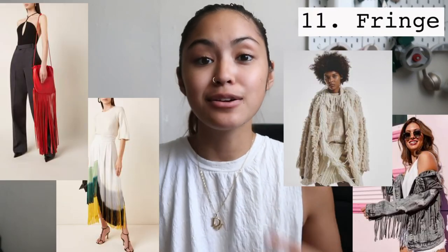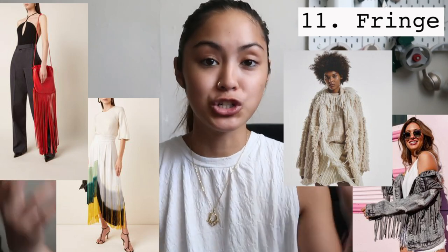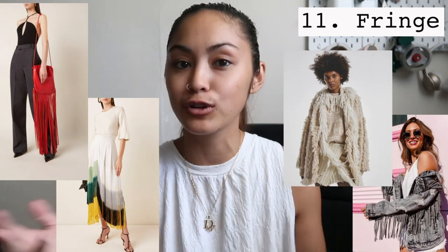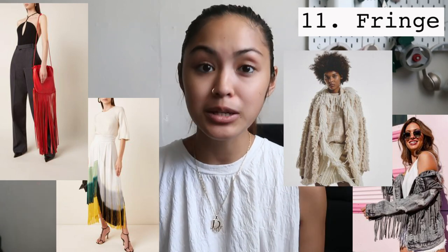See how it goes. The last trend that I'm going to be sharing with you guys is fringe. And this is fringe on purses, on dresses, on jackets. Any of this dangly over the top fringe is really popular. I feel like it's a great way to elevate your outfit without trying super hard. You could just add a really fringed accessory.